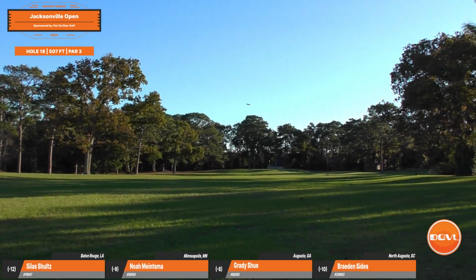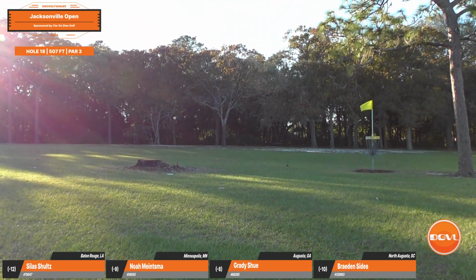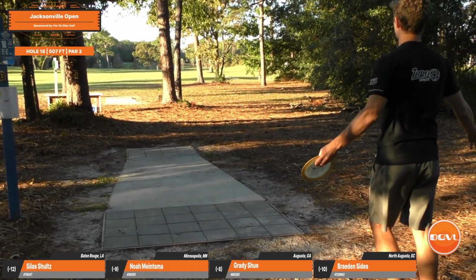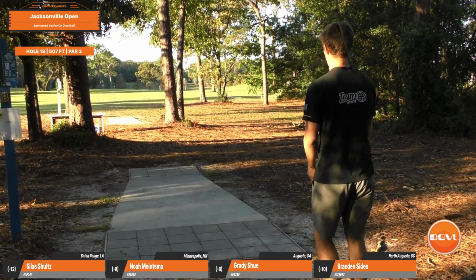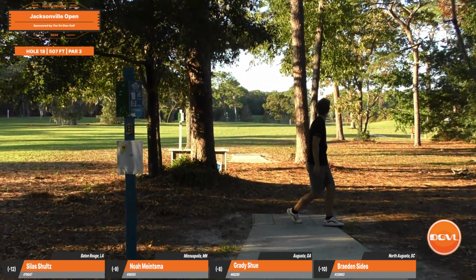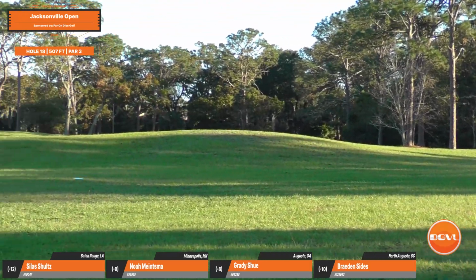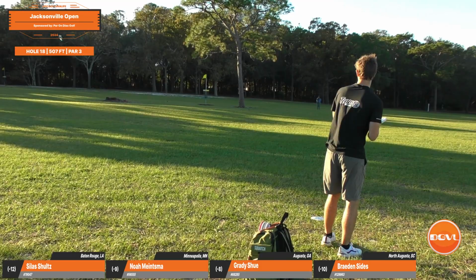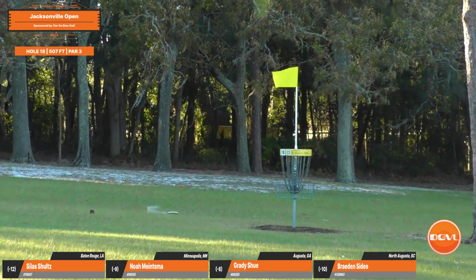Braeden, nice line here. Pushing it right into the green. Nice. He's going to have an edge of circle putt as well for his birdie. See if Grady takes a similar line. He's not happy with it. Oh, it turned over. Pushed into the field. Got a lot of distance, but stayed off to the right side. You know, not the approach he was looking for. Gonna just play up for par.